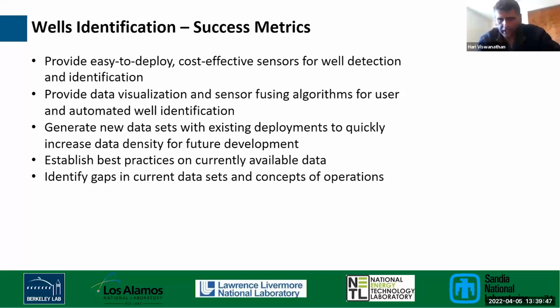I've got a final question before we move on to the next talk, or actually two more. For well leakage detection, one direct signature we've been talking about is methane concentration and flux. Can we think of other geochemical signatures that could also help us? Brian, do you want to tackle that one?